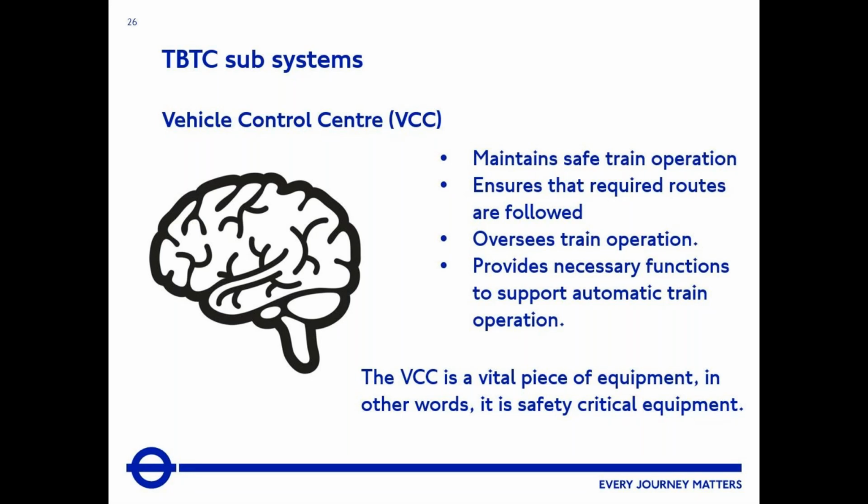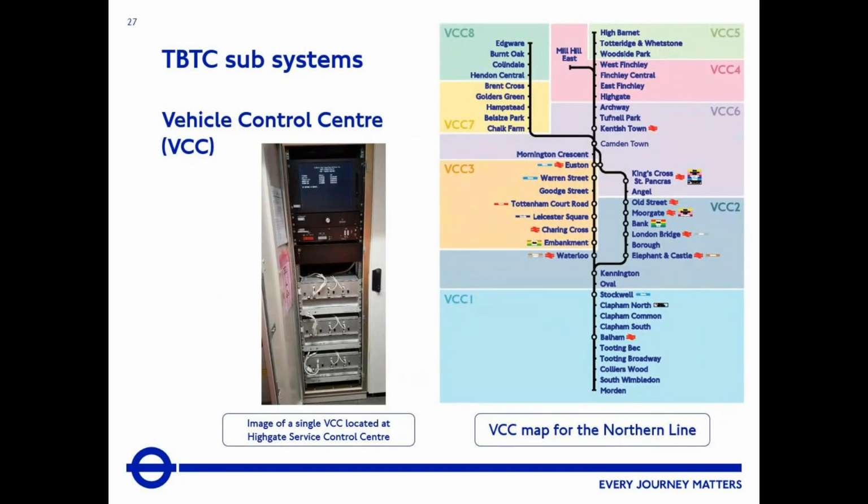The next slide shows the picture of the VCC. It's just 3 computers, each performing the same function. You can see there underneath the screen, there's 3 of the same computers. And as long as they're all saying the same thing, essentially the train will receive the command. If each computer is saying different things or receiving different information, it's fail-safe, so it will shut down. That's kind of how it operates in a nutshell, and that's why there's 3 of them all transmitting the same information. And then the photo on the right shows a map.